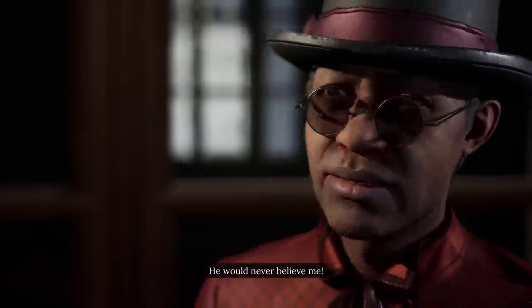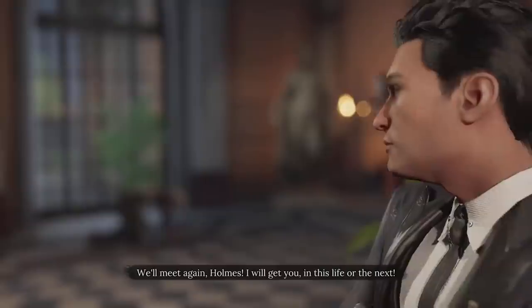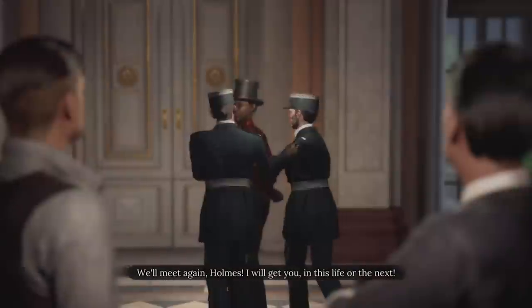The game doesn't correct you if you've made the wrong decision. It simply lets you live with that choice. This makes every deduction that much harder, but also that much more important. As Sherlock, I simply had to trust my gut and go where I thought the evidence was leading me. And this even follows you up to the end of the game.